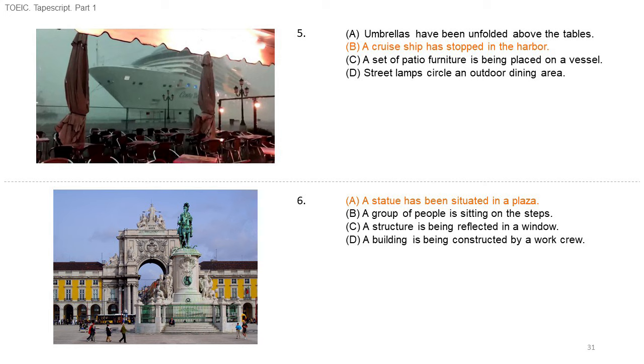Number 5. A. Umbrellas have been unfolded above the tables. B. A cruise ship has stopped in the harbour. C. A set of patio furniture is being placed on a vessel. D. Street lamps circle an outdoor dining area.